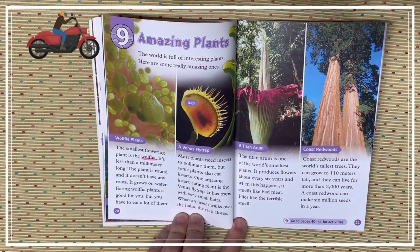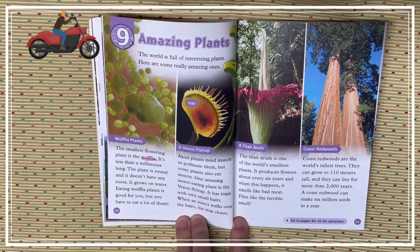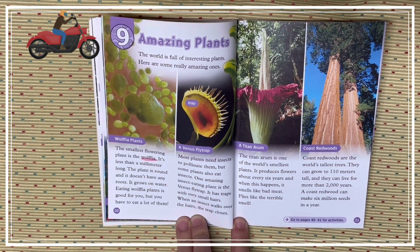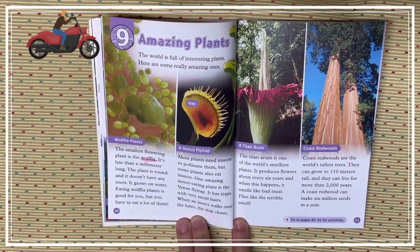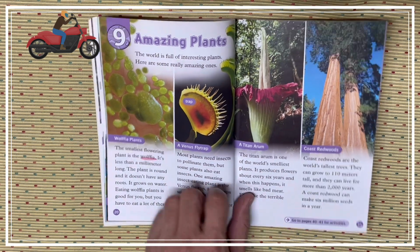A Venus flytrap. Most plants need insects to pollinate them, but some plants also eat insects. One amazing insect-eating plant is the Venus flytrap. It has traps with very small hairs. When an insect walks over the hairs, the trap closes.